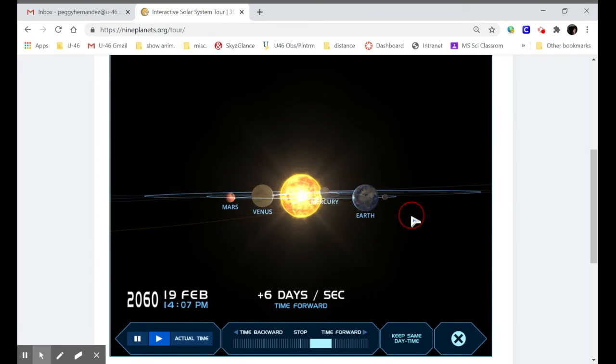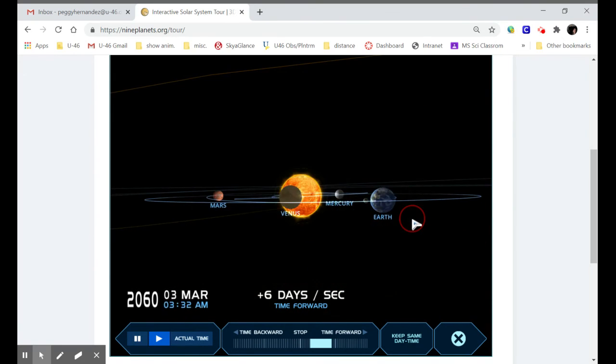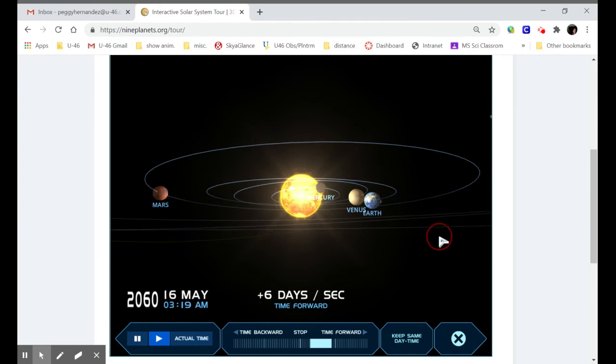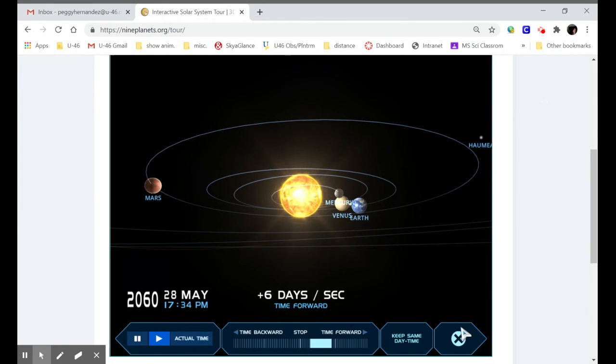You can always look at everything from the side, and that looks pretty cool. We just had a little transit of Venus that blocked a little bit of light from the Sun. So you are free to go to the internet and find this site and play around with all the cool features.